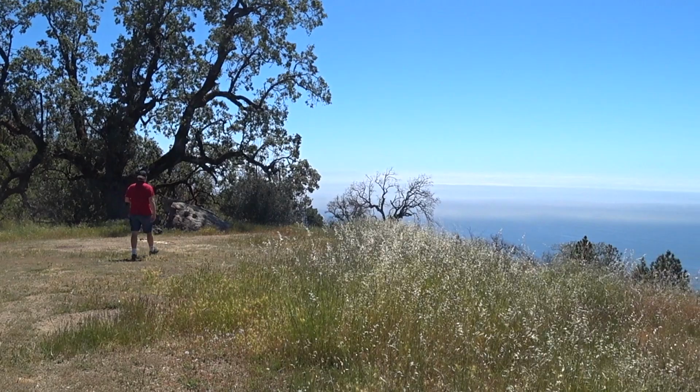Prewitt Ridge. This is a possible campsite. You can see the view behind me. Pretty spectacular. It's a big enough spot that you can get 4 or 5 tents in here.